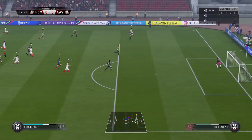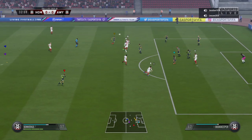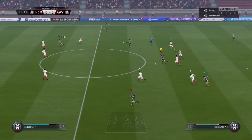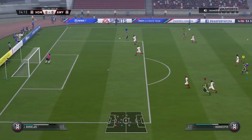Well, this could be dangerous in a wide position. Only partially away from danger. Had a go! Goalkeeper, not really in trouble. Easy save. Looking for a through ball.